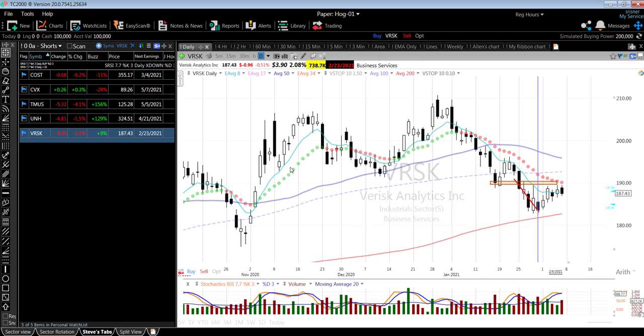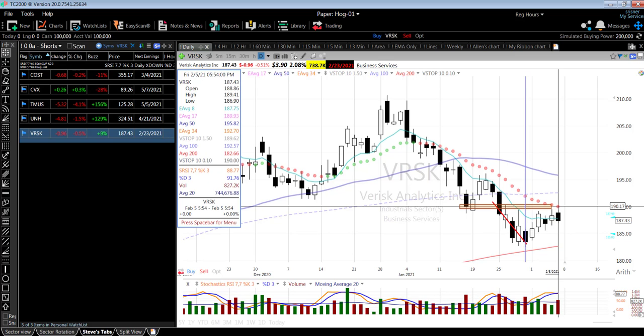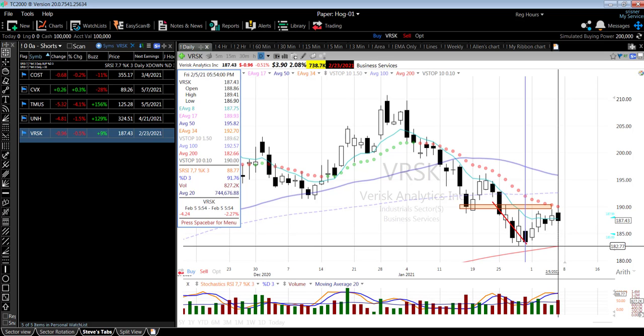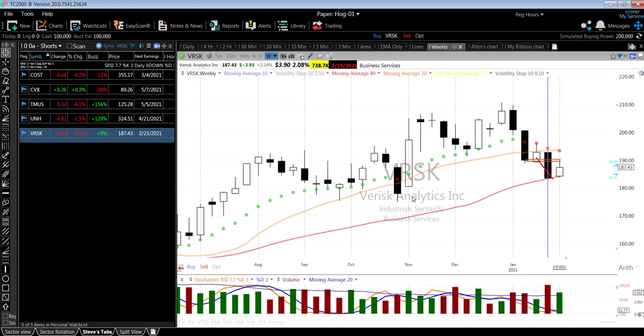Last one on the short list, slim pickings here, is VRSK. We went short once. It's reverted to the mean here. If we go above 190, all bets are off on shorts. But if we roll over and continue going lower from 186, we're probably going back down and retesting the 200. And then we've got this area hanging around here. If I went to a weekly, it jumps out right here around 178.